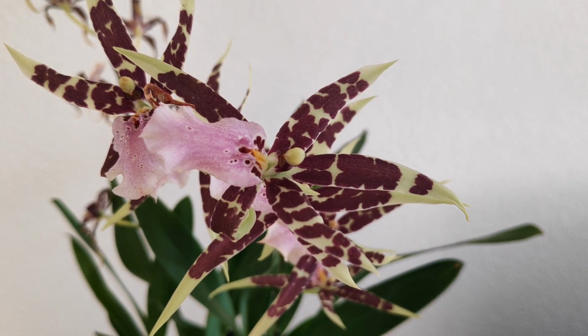Beyond that, the main attraction from this flower is the scent. It's quite strong actually. It's been on my coffee table in the living room for a couple of days now. And even when the sun's not shining fully on it, in fact, even in the evening when the sun has gone down, it actually smells quite strongly. It has a hint of cinnamon, but I feel like I smell it in a lot of different orchids.